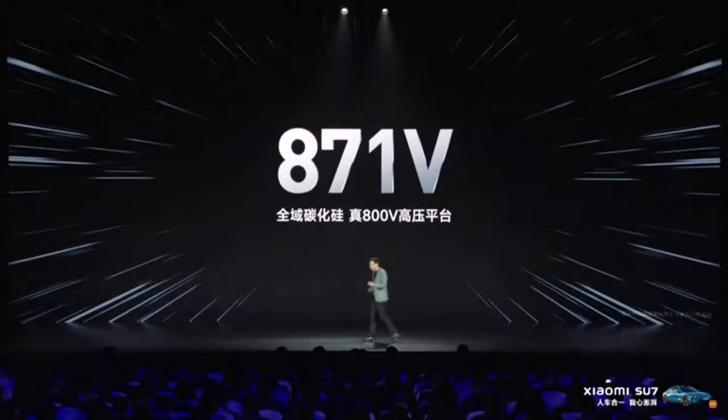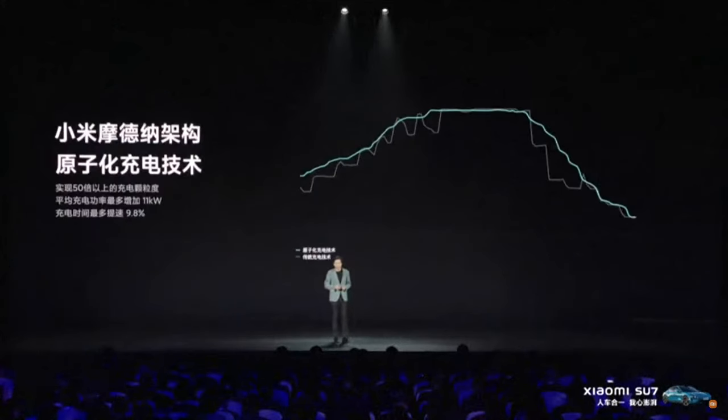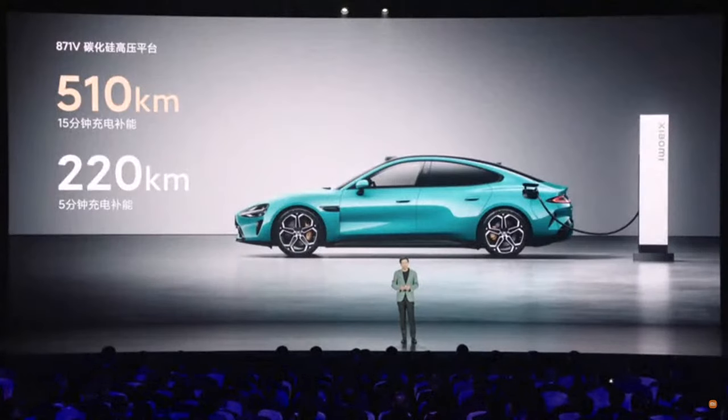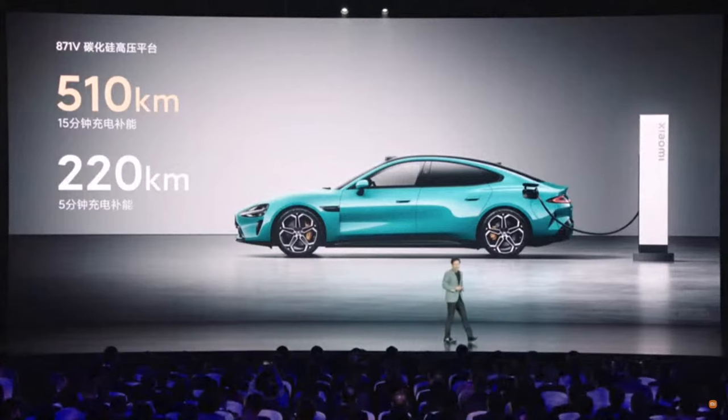Here I have to emphasize that sometimes when it's over 550, people say it's 800, but we really go over 800. We reached 871 volts. But here we continued to do technological improving. The whole charging is optimized with charging technology, and it's able to further improve the charging time. So in 15 minutes, we are able to charge 510 kilometers. Just 15 minutes is enough to last you for 500 kilometers.